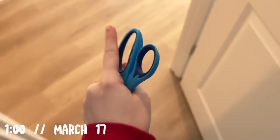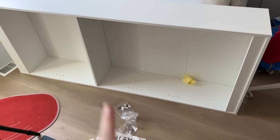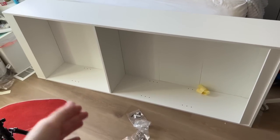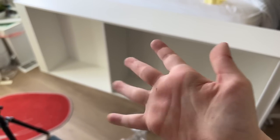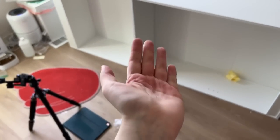Okay guys, it is currently March 17th. Got a bookcase here, got the scissors. Time to assemble this, yay! Okay, after a lot of effort, it's finally assembled. Now to flip it over. Let me just tell you, it looks like a butcher shop. I've never been to a butcher shop, but literally both of my hands are just destroyed.